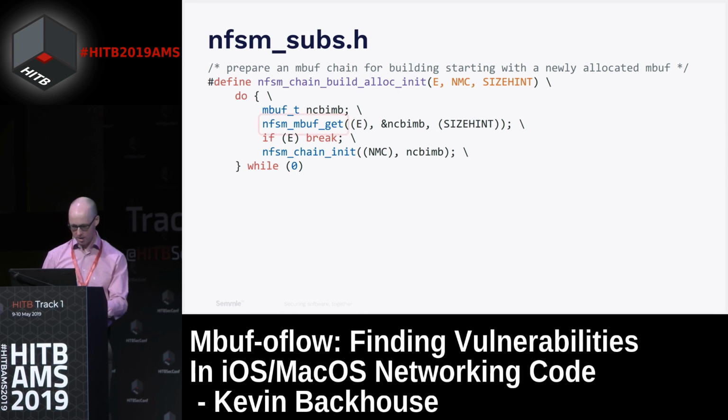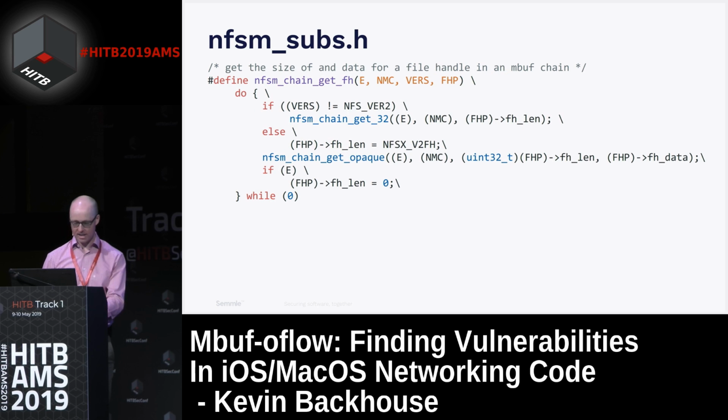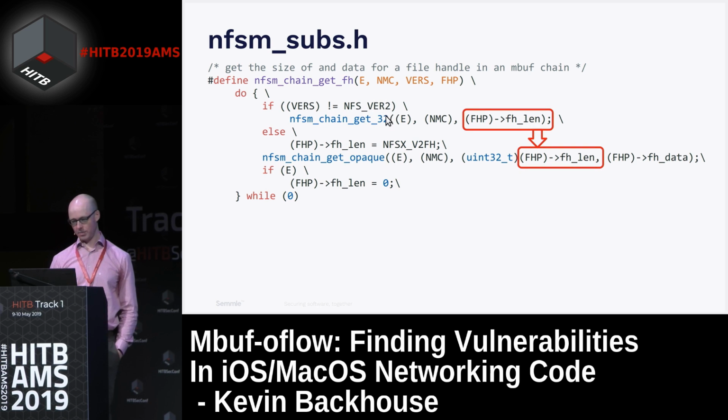So there's a bunch of macros. This is the getfh. And what you see here is that it's reading a 32-bit value into fhlen and then passing that 32-bit value into this getOpaque thing. And there's no bounds check here at all. So fhlen is supposed to be a file handle length. On NFS v3, the length of the file handle should be at most 64 bytes. And on NFS v4, I think it's 128 bytes maximum. They didn't bother to check that.